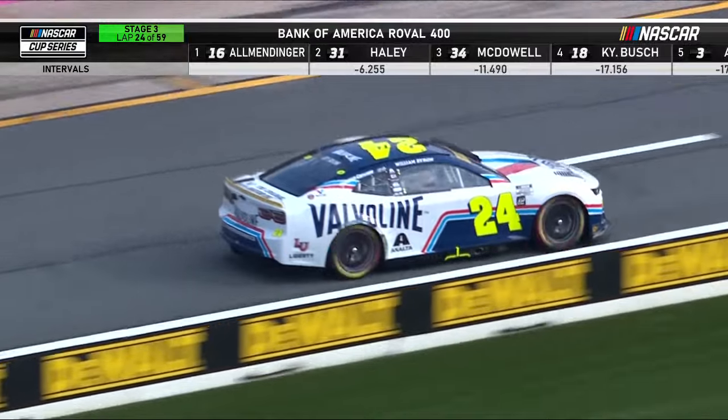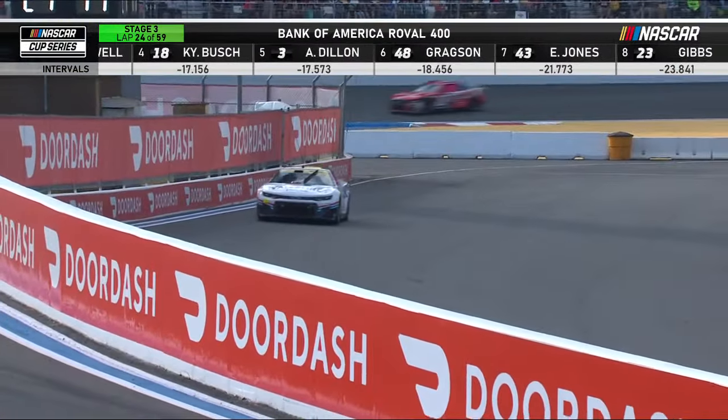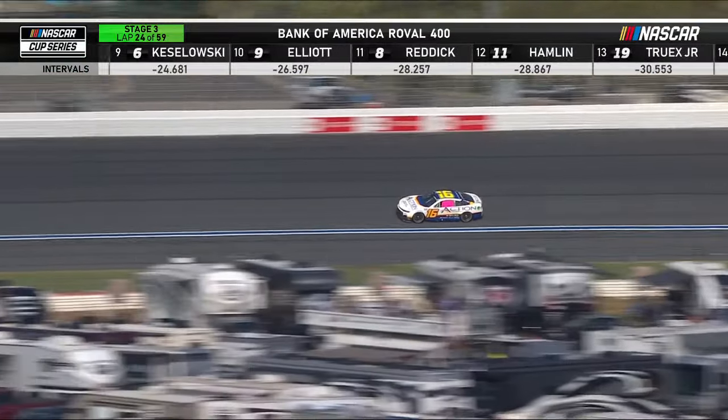Nice run for them. William Byron leaving pit road as well. He's saying his car is just a little bit too free as well. Every car that's still on the racetrack holding their breath. They do not want a caution. Everybody who has pitted would have a huge advantage. Will this be the lap?